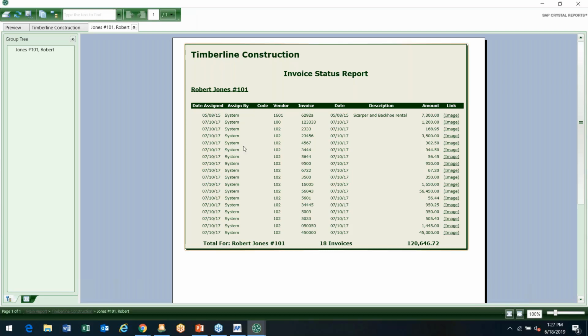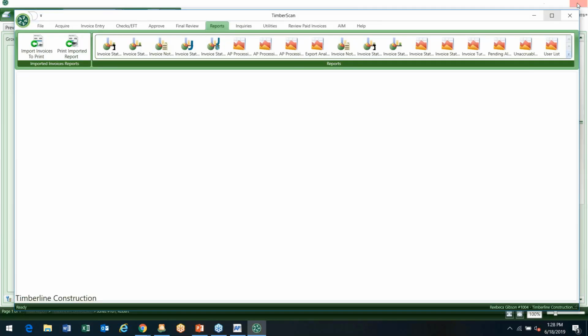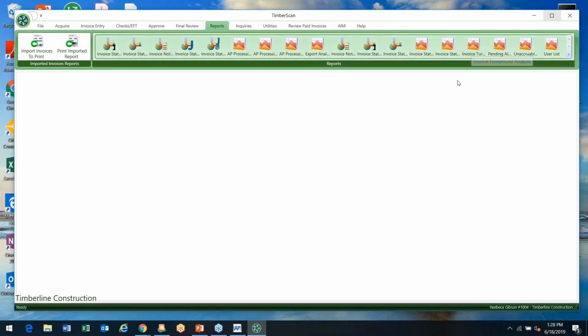But you can get the idea that you can see and get a sense for where anything is at any given time. We provide analytics. You can see how quickly invoices get turned around. So we have all that information available.